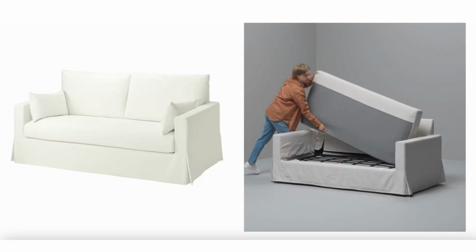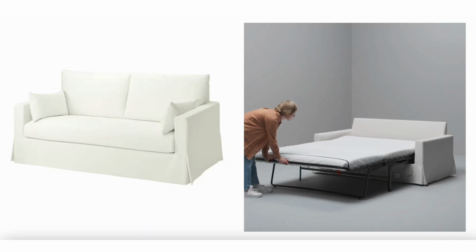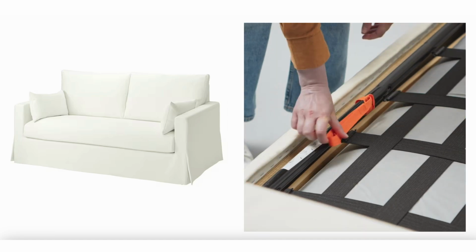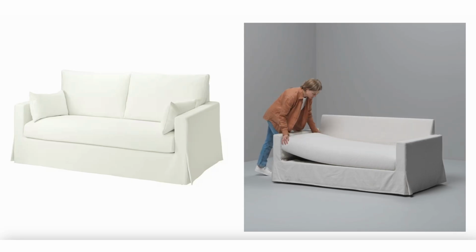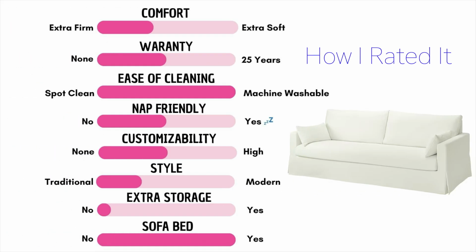And surprise, it has a sofa bed option as well, at a different price point. Usually you can tell immediately which one is a sofa bed because they are uglier, but this one looks great, I couldn't tell. Overall, if you want an expensive elegant look without the expensive price tag, HYLTARP is definitely one to consider.